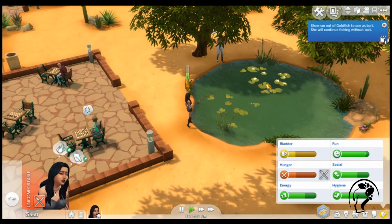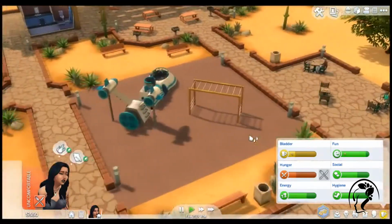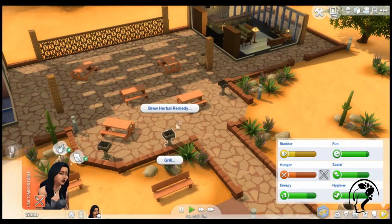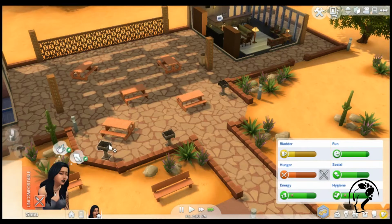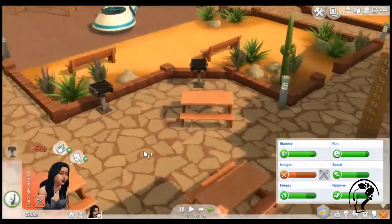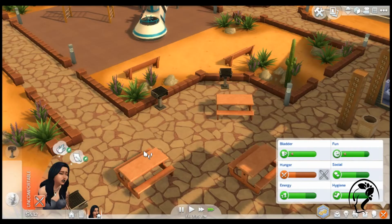Shae ran out of goldfish bait. She will continue fishing without bait, okay. That's fine with me. Really, it's really, really fine with me. Gonna use the toilet. Let's grill some veggie burgers. And if she can do this quickly, that will be great. Okay. She's in the bathroom. We'll just wait for her to finish up.